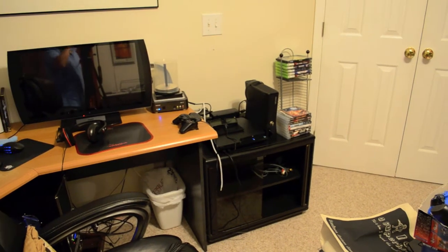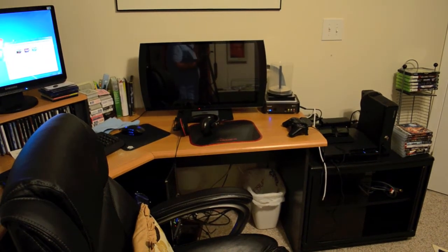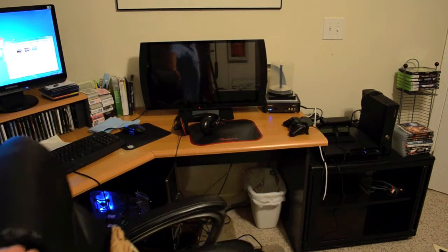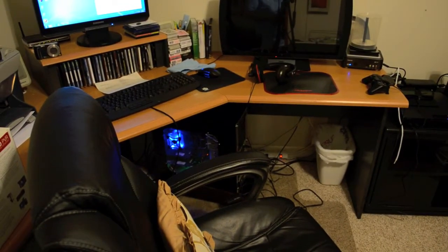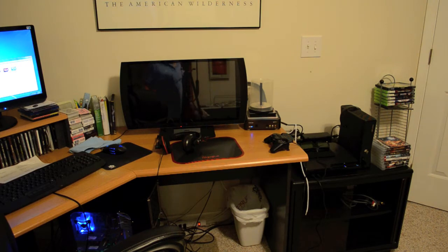The only problem I have now is I lost the disc that came with my Hauppauge. For some reason, I hooked it up to the PC down here. Okay, there it is, the PC. And for some reason, the computer's not recognizing the Hauppauge as hardware. It's not doing anything. And I don't have the disc for it, so I can't install it right now. So I'm screwed as far as making video capture videos right now.